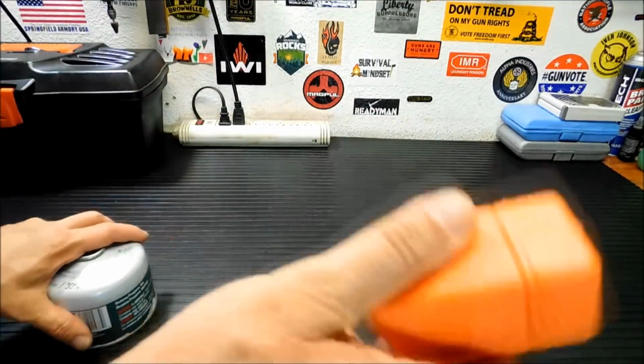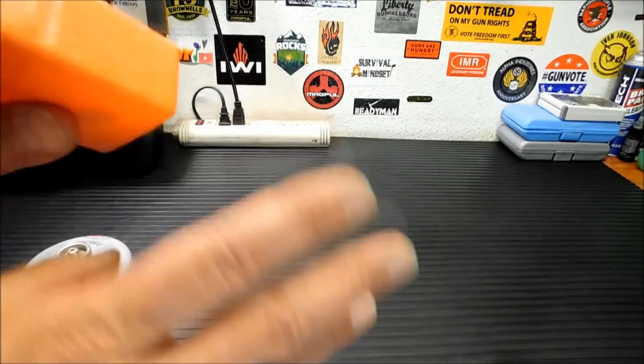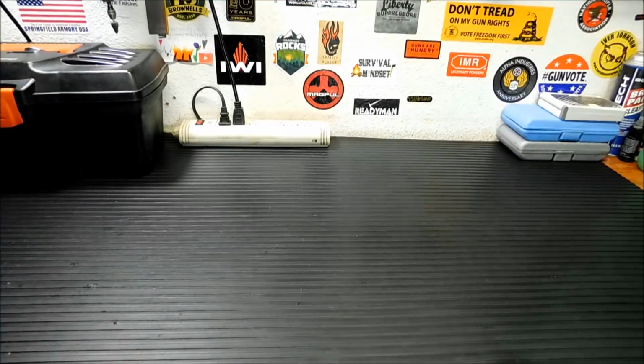So that's number 1, and that's the Etekcity Ultralight Backpacking Camp Stove. They are super cheap. You'll find them everywhere, and they just work. I've never had a problem with any of them. I have 3 of them, and I've never had a problem with any of them.